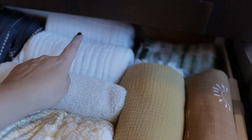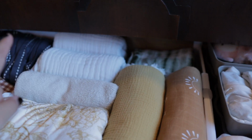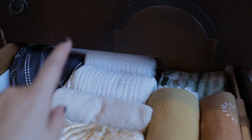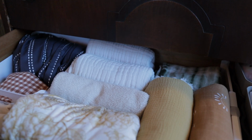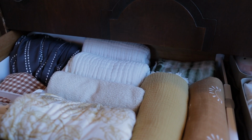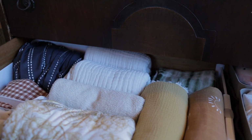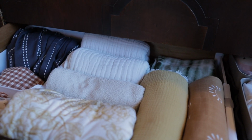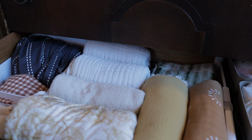And then these are all the muslin ones, so that's the same material as the burp cloths that I showed you in the other drawer, and I really like to use those as towels for the newborn phase because they're really absorbent and soft and cushy. I also will take these and drape them up on the Kiki Roo if the Kiki Roo is really cold and the baby doesn't like it.